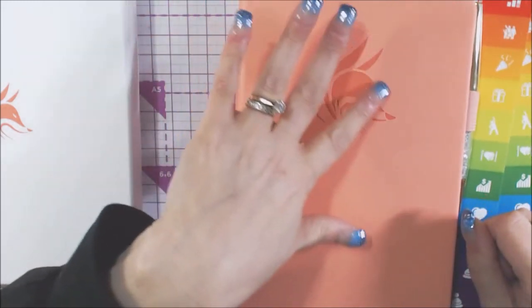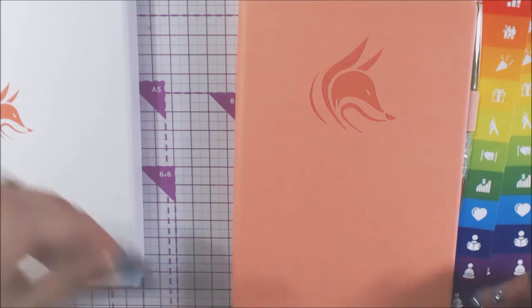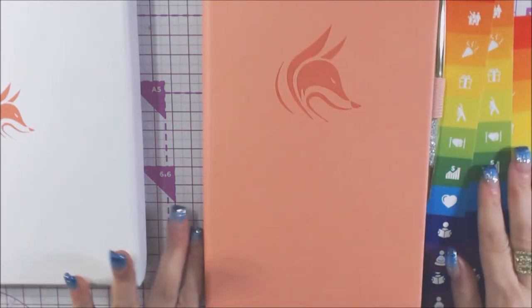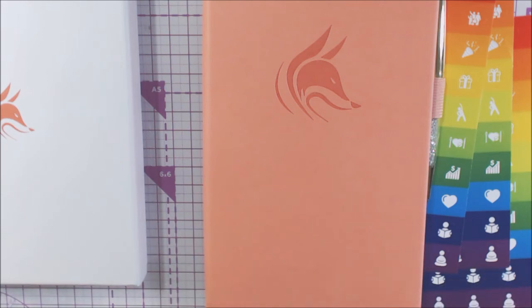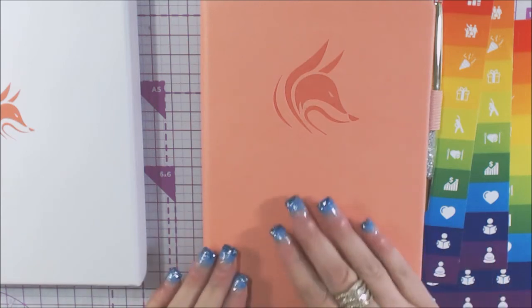You might like the pretty clever fox on the front. You might like the goal setting and the habit tracking. Maybe that it's hand stitched. Whatever you like. They have a lot of different colors to choose from.